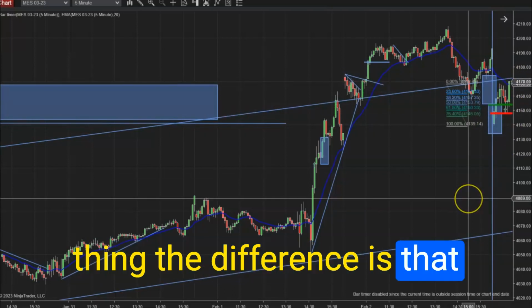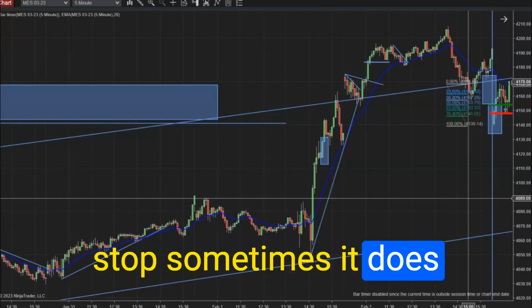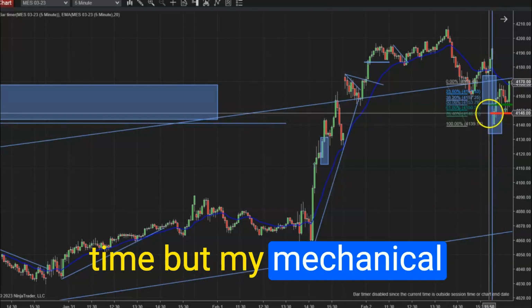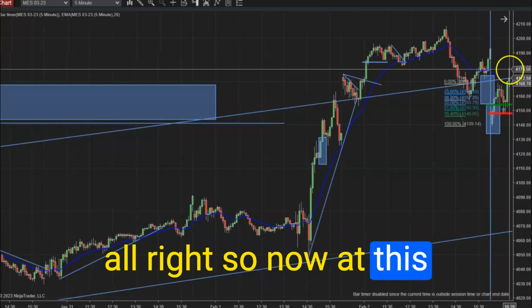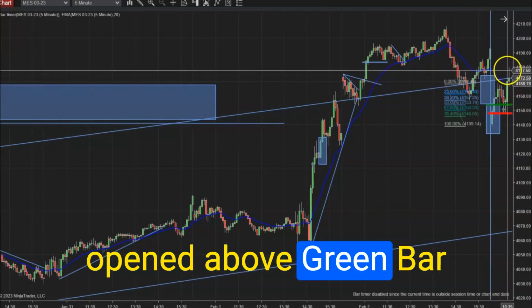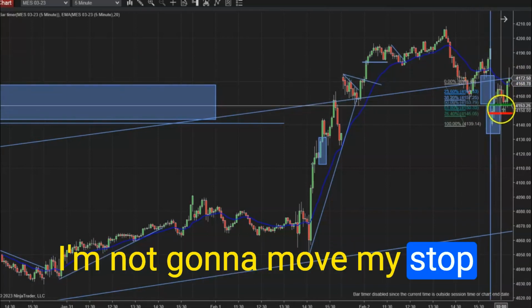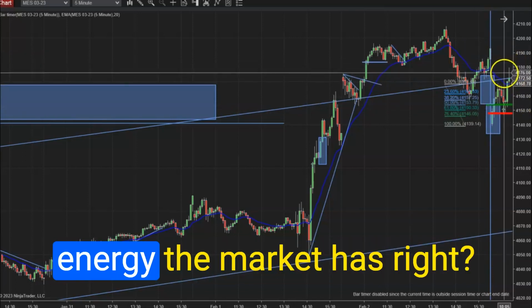And that's, I think, the difference: we're not going to wait around and let the market hit our stop. Sometimes it does that because the market could do anything at any time. But my mechanical stop is there, and I'm going to see what price action does. All right, so now at this point, green bar, it opened above, green bar, but it failed right up here. So now I'm on high alert. I'm not going to move my stop, but I'm on high alert because this may be all the energy the market has, right?